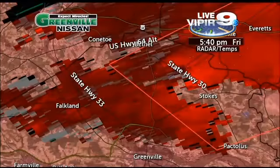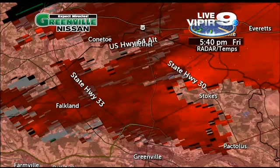Damage has not come in yet. But as we survey these over the next few days, we're certainly going to learn more and more about the damage that these storms have produced. But I can't stress this enough. This is one of those afternoons where it's not over yet. We still have more storms off to our west. We still have more storms that are moving into the 9 On Your Side viewing area.